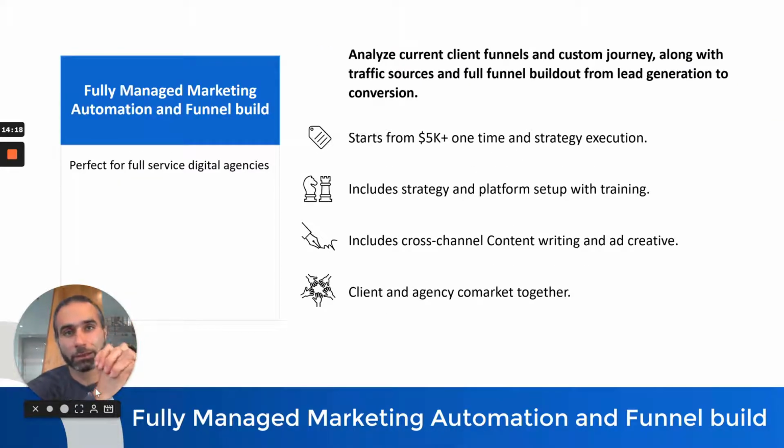The third and last type of reselling that you can do is a full digital agency. This is probably where someone comes to you and they say, I have no idea how to set up marketing automation. I have no time. I just have the money to pay you to run it. Okay. Now here, a lot more work involved. So this is service at core versus having the software be the core of the offer.